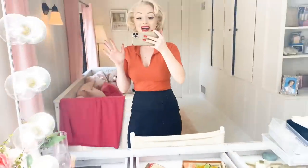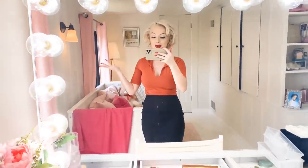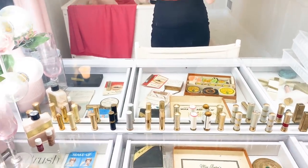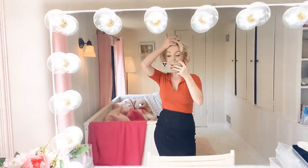One of my favorite parts of my room is my vanity mirror. It is absolutely insane. It's everything that I could have dreamed of. So this is from Impressions Vanity. They do have a place here in California, and I went there to pick it up, and honestly you guys, it's so amazing.